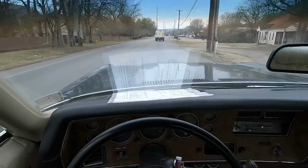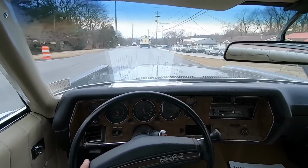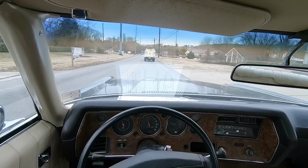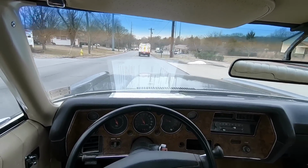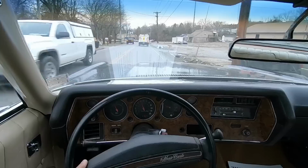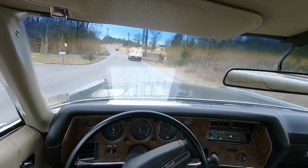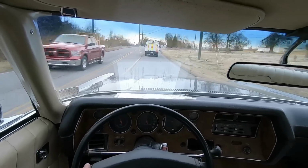Roll up my window. The suspension on this one's nice and smooth too. They didn't lower it all down on the ground. It's got plenty of clearance. Also got good brakes and everything seems nice and tight. It'll eat that Mustang up right there. Pretty certain on that one.